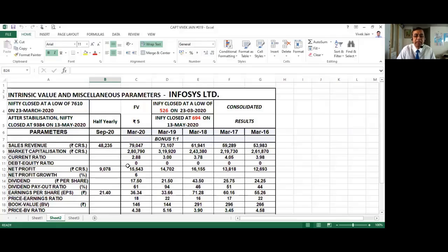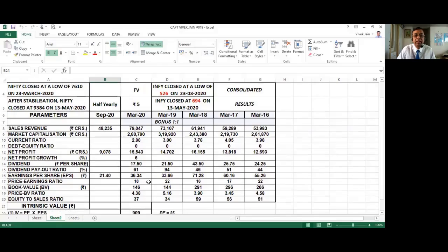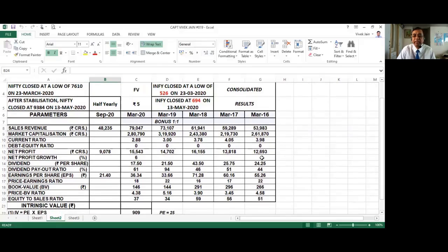Current ratio is extremely good, and debt equity ratio, needless to say, in case of Infosys, it had always been, and it is still absolutely zero. They do not believe in taking any kind of debt. Net profit also has been increasing quite substantially between 12,693 to 15,543, which itself gives you a very good picture of the company. And the 6 monthly net profit is 9,000, which if annualized becomes nearly 18,000.